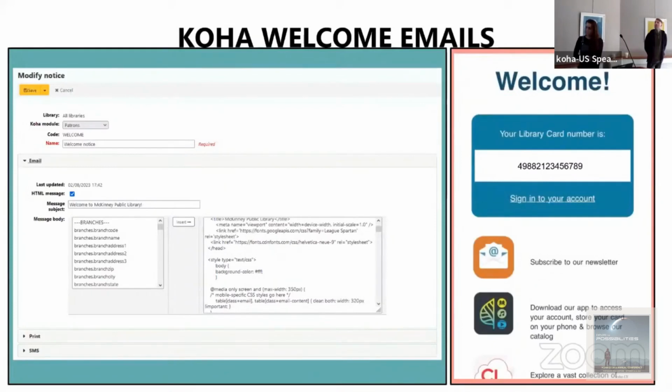Okay, and then this is the welcome email itself. So this is set up on the Koha side in the notices. We had a couple of systems team members make some really awesome templates for these notices, and I kind of piggybacked on their work and did a welcome email for the card. So there's a similar little digital card up there with their auto-generated barcode number.